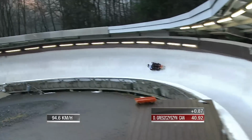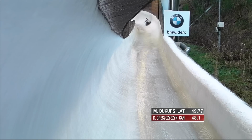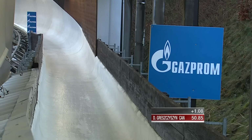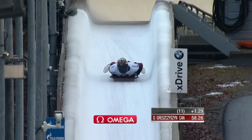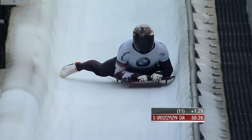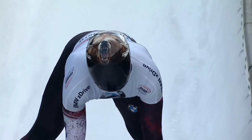Look at the form. I mean, he's pretty quiet. 94.6, not bad speed. 12th place at the start, 12th place in the race. He's ahead of Matthias Guggenberger of Austria now. He's also ahead of Pavel Kulikov. Pretty good. Not bad. Is he going to catch Shevin at the line? Not quite. He's ahead of Kulikov and Guggenberger in 11th place. That'll most likely put him in the top 20 for sure.